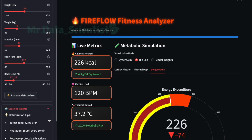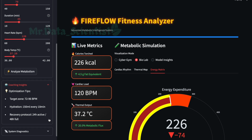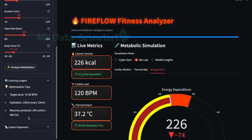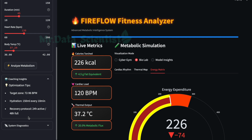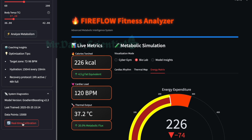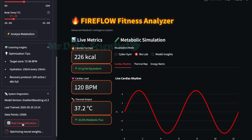Now Coaching Insights gives tips. Keep your heart rate at 72 to 96 beats per minute. Drink 150 milliliters of water every 10 minutes. Rest 24 hours active or 48 hours full. System Diagnostics says the AI's gradient boosting V2.3 last trained May 25, 2025 at 3:16 p.m. using 15,000 data points.